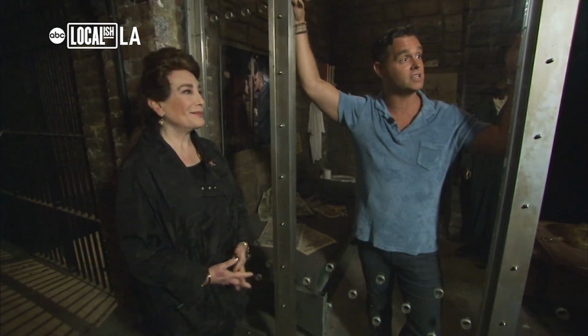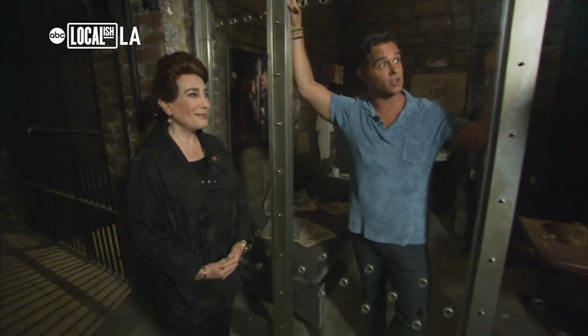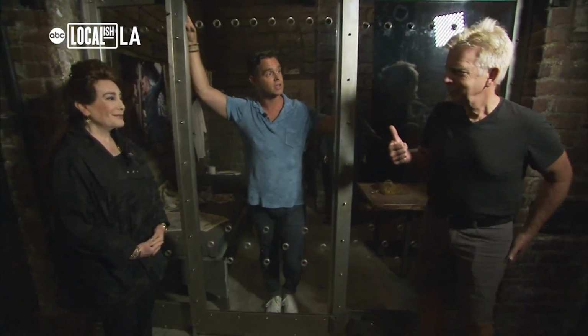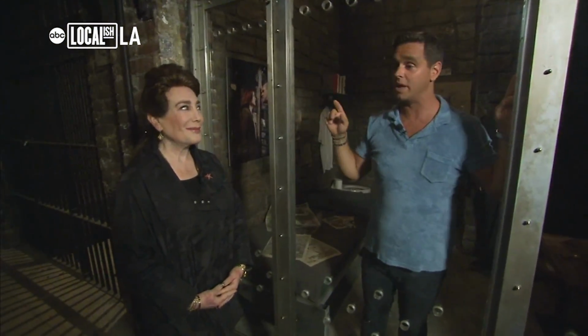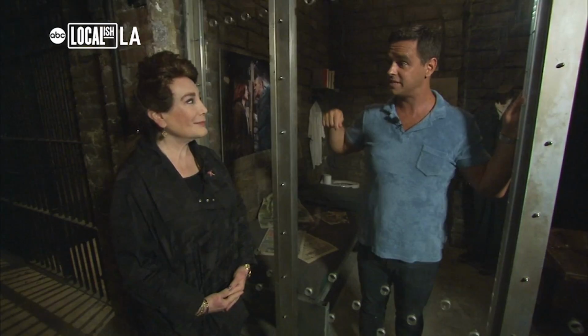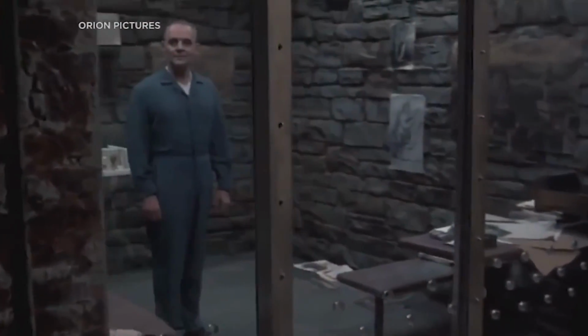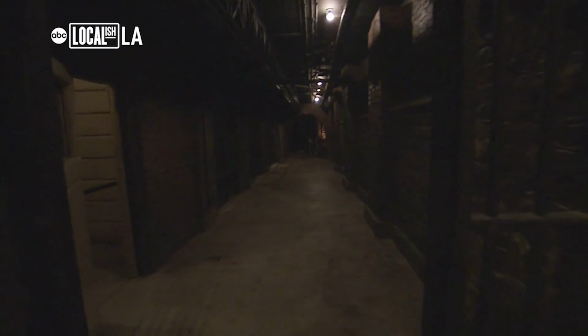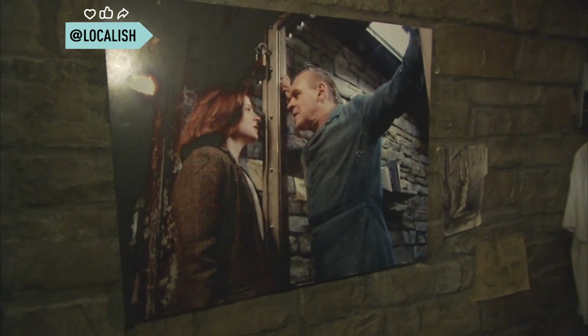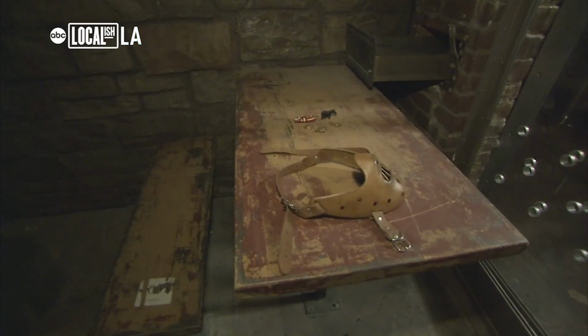Yeah, good job indeed, Steve. I do hope you've still got the keys to get me out of this, though. Go find them for me, mate. And it's not just the De Laurentiis who've walked down here. Sir Anthony Hopkins himself has revisited this very set, hasn't he? Yes, he has. Sir Anthony and his mother made a visit here right after he received his star on the Hollywood Walk of Fame. And he said, I am frightened. I think he really was reliving the scenes that he was in.